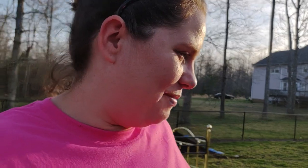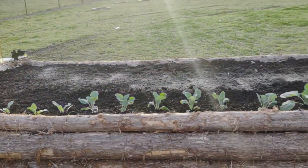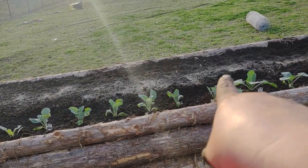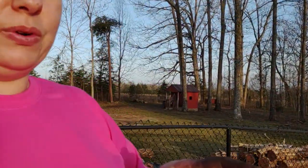Hey YouTube, I'm back. As you can see, my raised bed is totally full of dirt. That powdery stuff you see right there is just one small bag of garden tone fertilizer that I decided to sprinkle over the top, and I'll move it around and mix it in when I start planting. The sun's starting to go down, but I wanted to go ahead and get some things in here already.